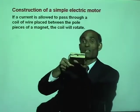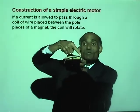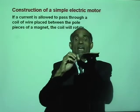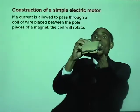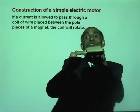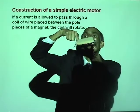One thing you understand is that when the current is towards you, the force is upward, and when the current is towards me, the force will be downward. So, what happens when this coil is placed in a magnetic field and I allow a current to flow in this coil? When I connect this to a battery, the battery will send current. On the right side, the current will be towards you, right? And the current will flow like this, will come there. And on the left side, the current will be towards me.